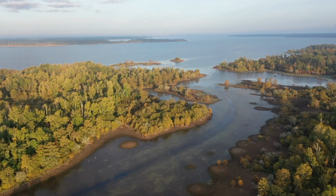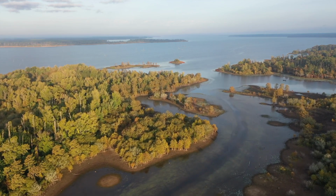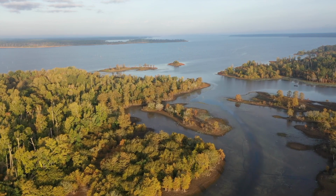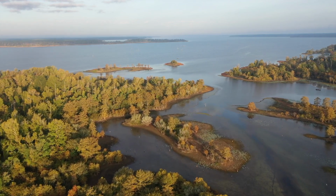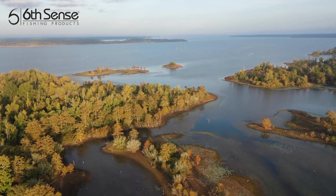And I mean, you go back and watch any of the old Bassmaster films or any old tournament footage or current tournament footage, and there's just always fish coming out of here. Some of the earliest fish to move up in the springtime. You also get some good current through here when the river's flowing. So just a lot of interesting stuff to fish in here.